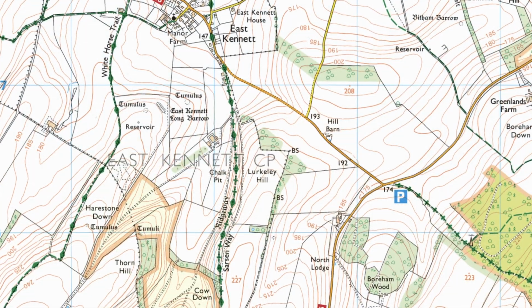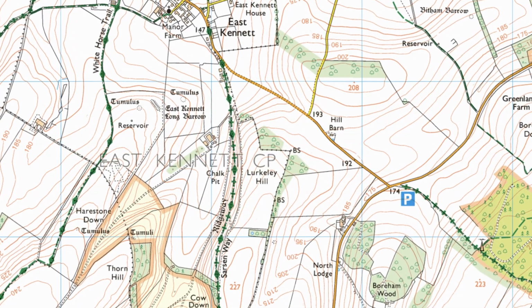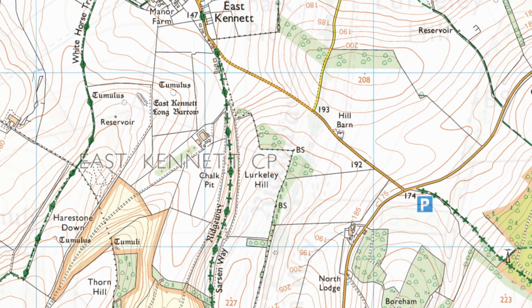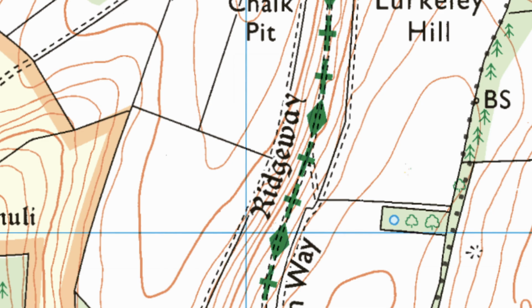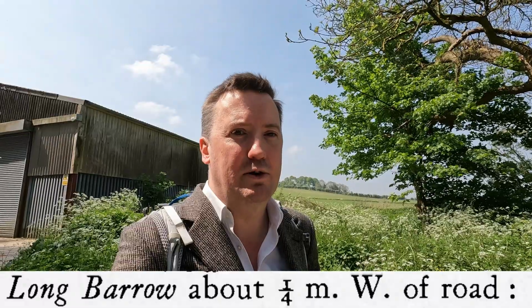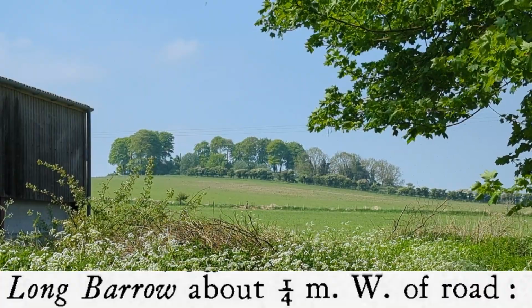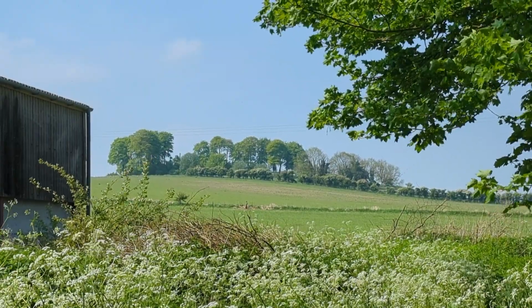This is a track heading out of East Kennett where it splits off from the road, and it's one of the first places that I saw those old-worldy letters on the Ordnance Survey map that suggested that this was a now forgotten extension to the Ridgeway. Grundy also mentions a long barrow to the west of the road. Interestingly, he doesn't name it as East Kennett Long Barrow, but I'm sure it must be.